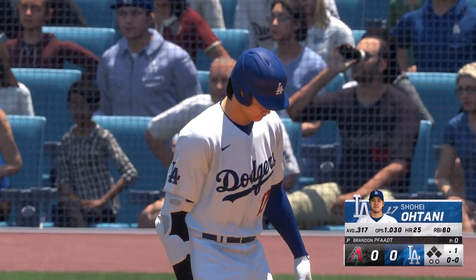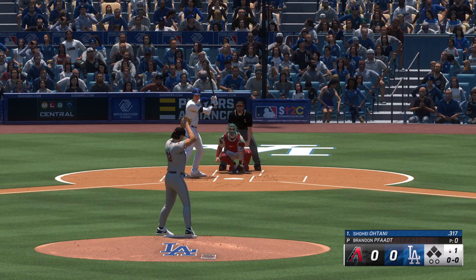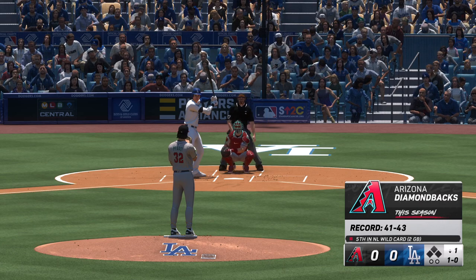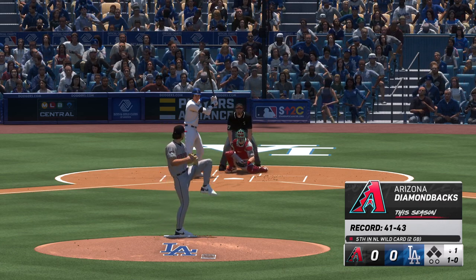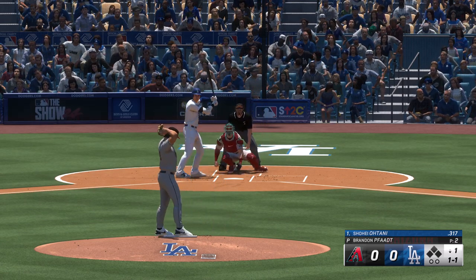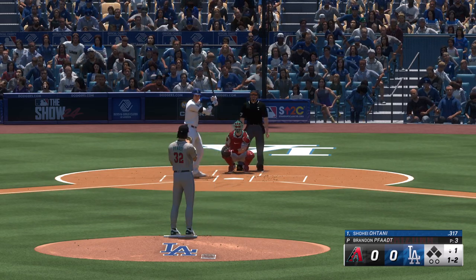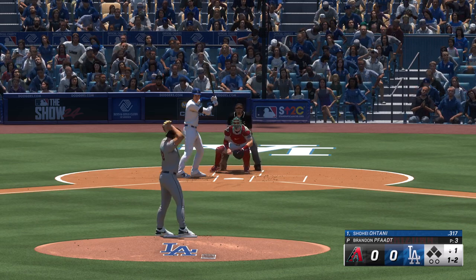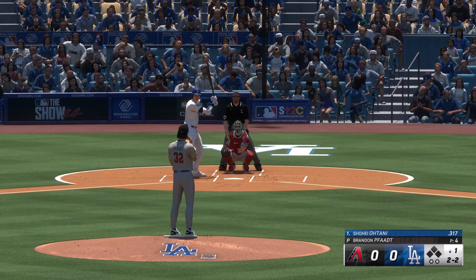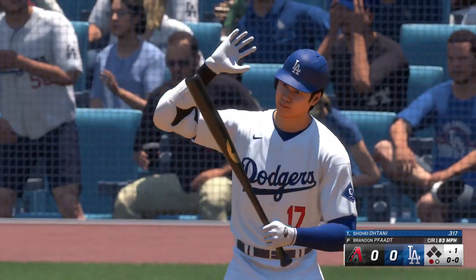Back here at Dodger Stadium, and at the plate for the Dodgers, Shohei Ohtani. The pitch. And there's the ball. Next offering is in for a strike. The windup, the pitch. One ball, two strikes. That one missing inside. Hacks and misses. It's a strikeout.